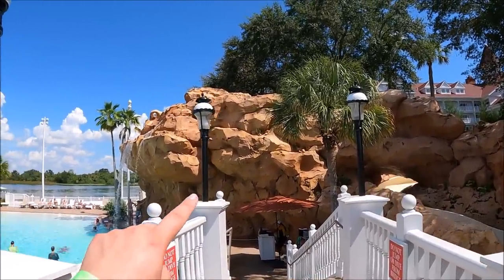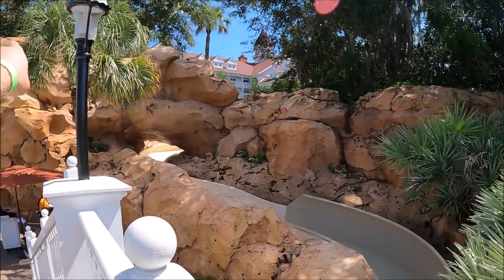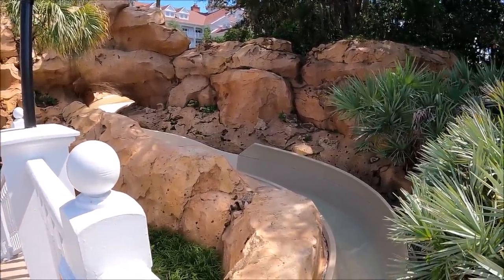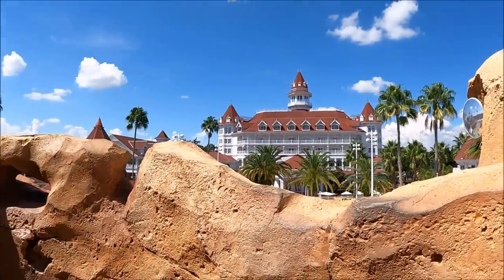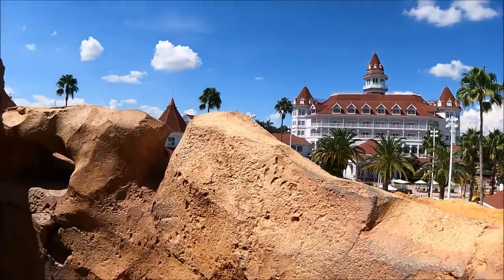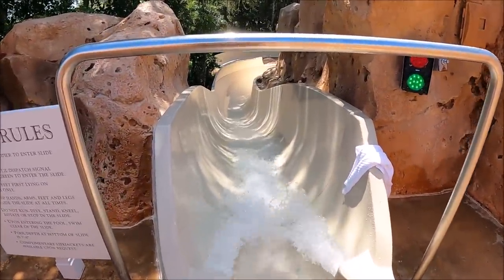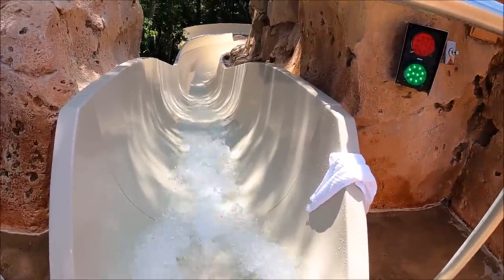I like how they have the rock work here, but here's the water slide itself. It goes all the way up there and you actually fly down this. You go super fast. All right, here is the water slide, and look at the Grand Floridian over there. It's so nice. I like it a lot. We'll go down multiple times. We gotta wait for the green light. This time I think I'm gonna do it facing you so you guys can see, but I'm scared. All right, I'm flipping around.